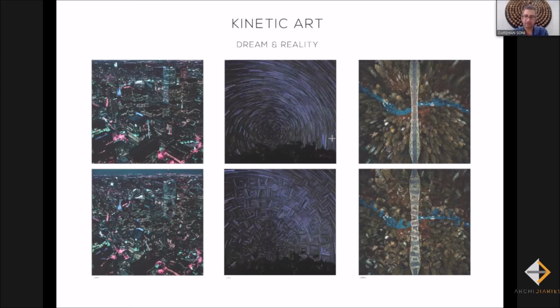On the extreme right, there is an aerial shot of a bridge and a forest. You can see on the upper row the actual picture, and at the bottom it is one of the stages where the image gets reoriented. In the second picture, the star trails get broken up, and in the first picture, it's just an aerial view of a cityscape. So a lot of images react differently with this method.